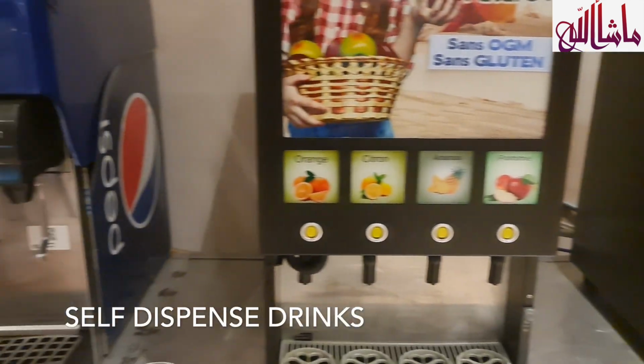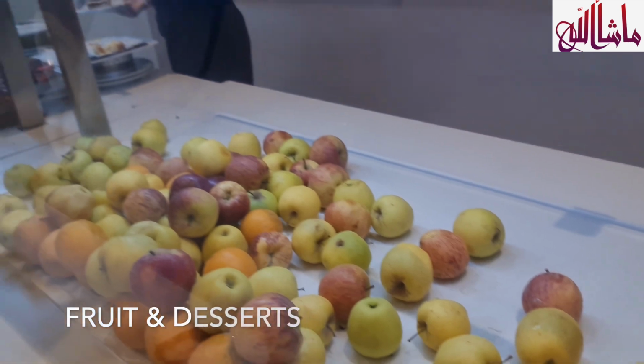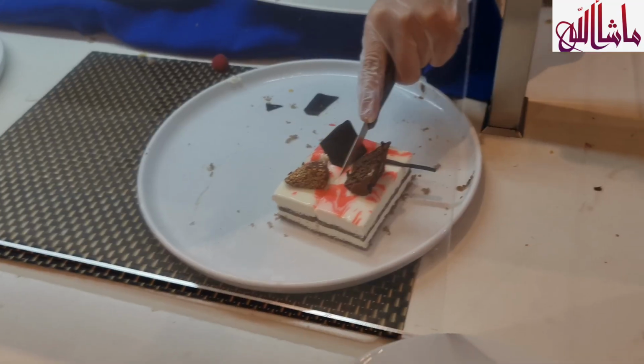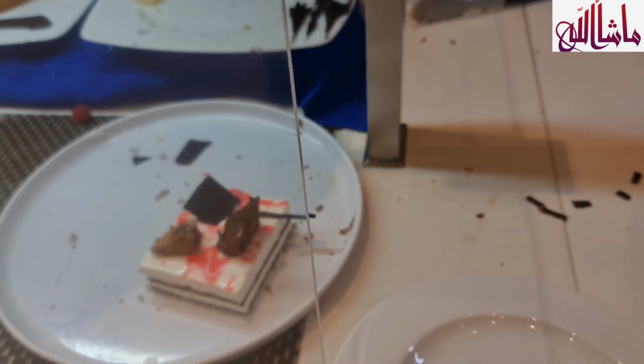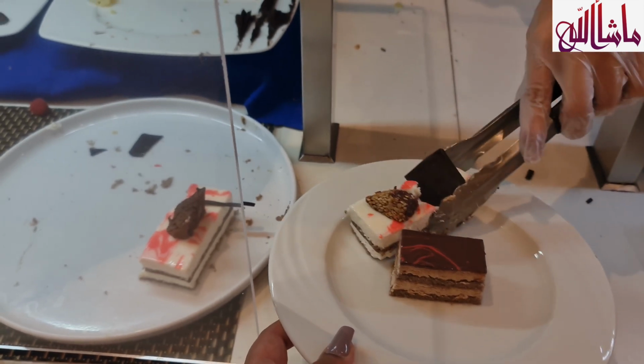And these are the self-dispensed drinks as well, so you just help yourself. They give it to you in small glasses, so you have to keep going up. And this is the fruit and dessert area, and you have to just tell them what you want. You can't help yourself with these. And on the other side there's usually ice cream.